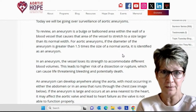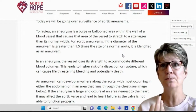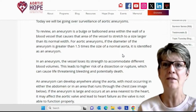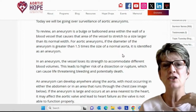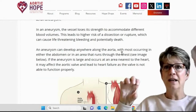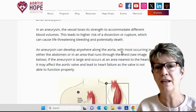And the 1.5 times the size of your normal aorta, that's really important, because if you're a 6'7" man, your aorta is going to be much different size than a 5'5" woman. So there's no blanket statement about at what size should you have surgery. I know there's lots of charts. If you Google them, you can find some charts about your height and the size of the aorta and when to do surgery. But that's just one piece of the information that the doctor will look at during your surveillance.